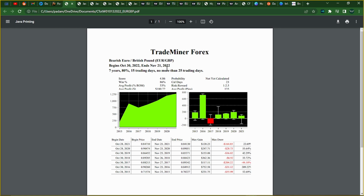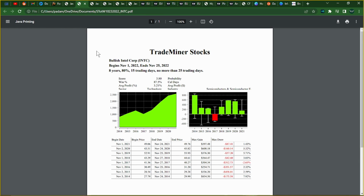And we have got the Euro Pound, bearish Euro Pound, 7 years, and an 86% win rate, not calculated by the neural network. And we've got a pretty good thing going on there. We've got stocks, we've got bullish Intel, November 1st to November 25th, 8 years, 87% win rate. Probability was, there is nothing there.